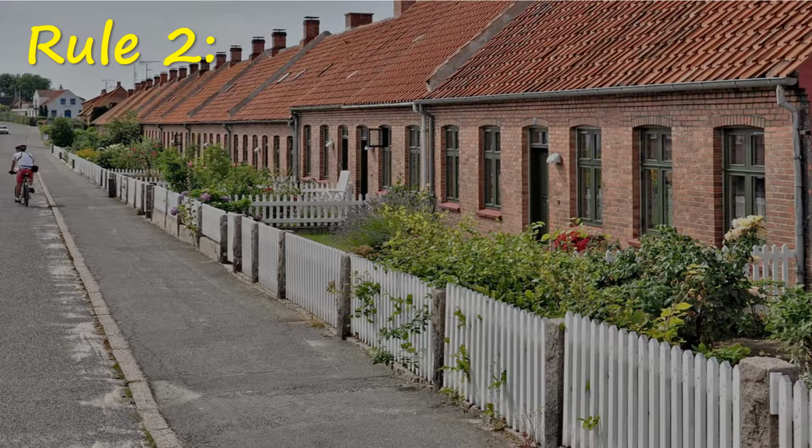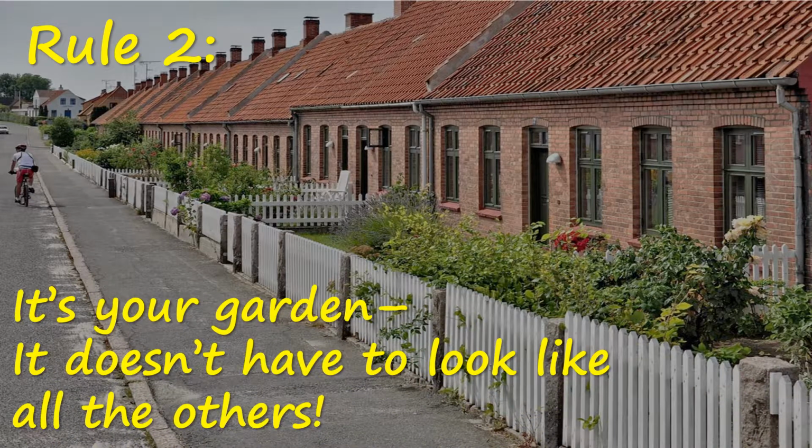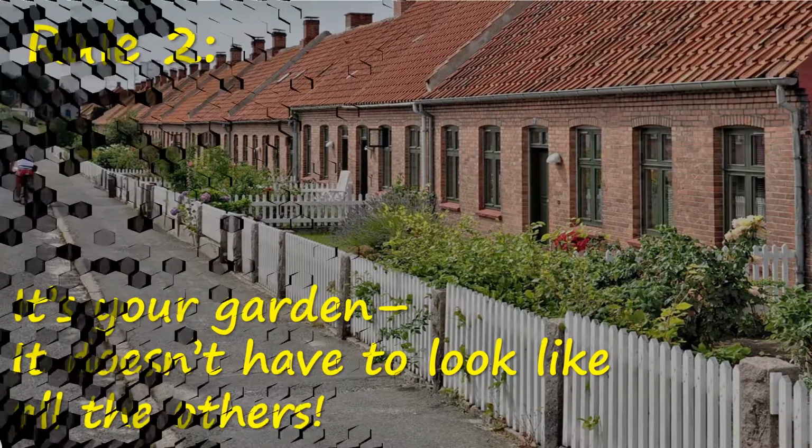Rule 2. Dare to be different. It's your garden, and what you like and dislike is not going to be the same as the neighbours, so your garden doesn't have to look the same as the neighbours.